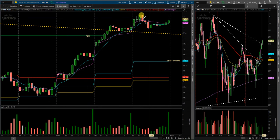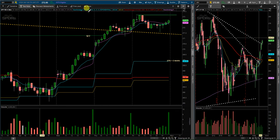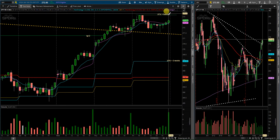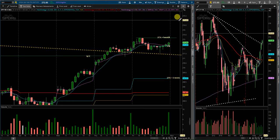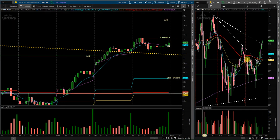to basically go and enter a trade just above 273. If it does open up flat, climbs above, I will look for 273 calls plus 1 week on a break above this 273 and a quarter area. Stop loss on this trade will be right around where the VWAP currently is, 272 and a quarter. And as I've already stated, my initial target is going to be target 1 of about 275.